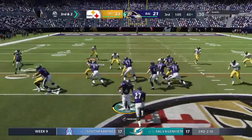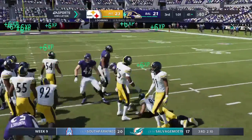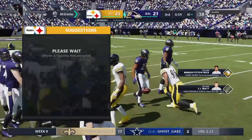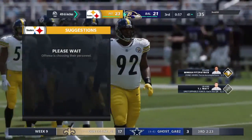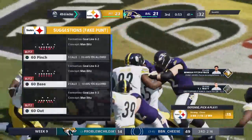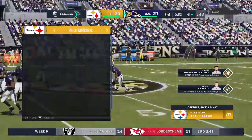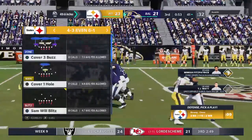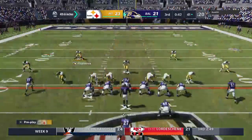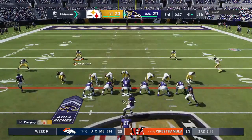So 3rd and 2, this quite possibly 4-down territory, though, if they're stopped. And he will be very close to a first down, but I see the closed fist of the referee, and that means 4th down. Brings up 4th down and less than a yard. Feeling like they're not quite in field goal range yet, they're going to go for it on 4th.